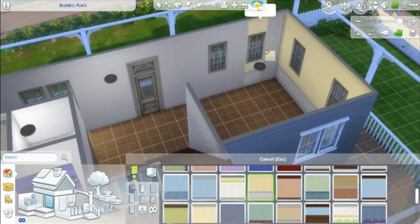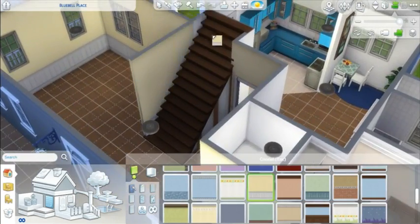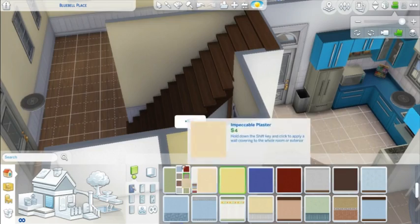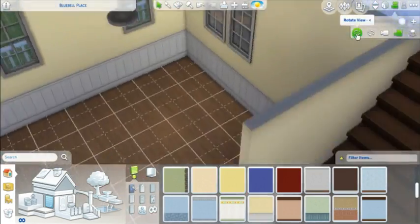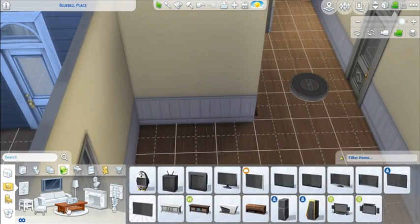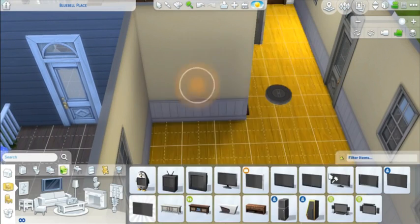So downstairs, this is definitely my least favourite room, I would say, because I feel like I didn't do much in this room. I feel like it's very bland. I wish I had some better ideas. Sometimes when it comes to building things, I have really good ideas, and sometimes I just have really, really terrible ideas. And I think this was one of my not so good ideas.